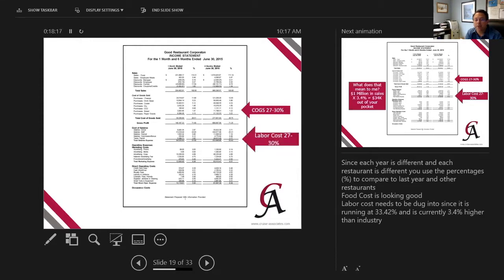Labor costs should be 27 to 30%, and you'll notice on the total sales, salaries expense is 33.4%. So they're actually over. Now, where are they over? Who knows? But that's just broken out. We can take these same breakouts from last year and compare and see what department has actually increased over last year. Is there a reason that it's increased? Maybe you added staff and sales haven't caught up with you. There's a lot of factors, but it's a difference between knowing that you're not efficient in an area, and not knowing you're not efficient in an area.